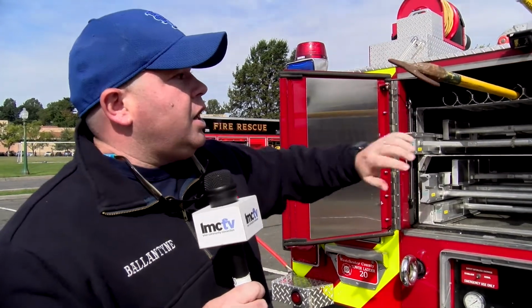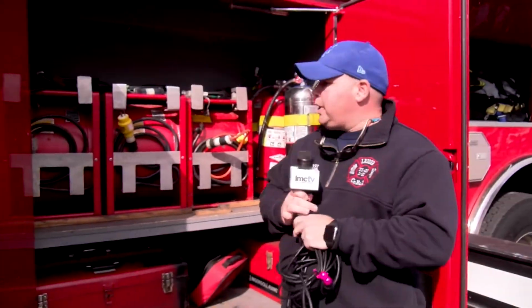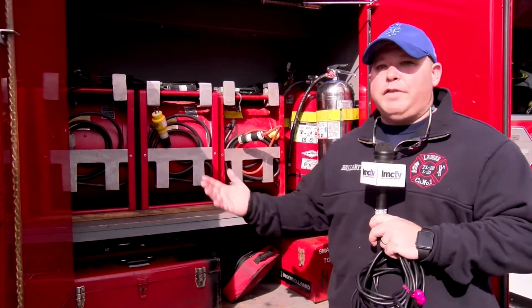So we utilize all these different tools, be it a pike pole, ground ladders, Halligan tools, anything else necessary that we feel we're going to need to gain access to where we need to go. And as we go to our next compartment, we also have the ability sometimes to try and push out as much smoke as possible that may be inside a house. It's what they call ventilation.